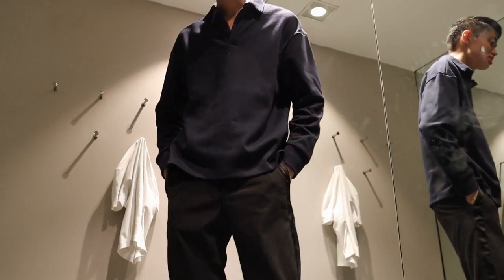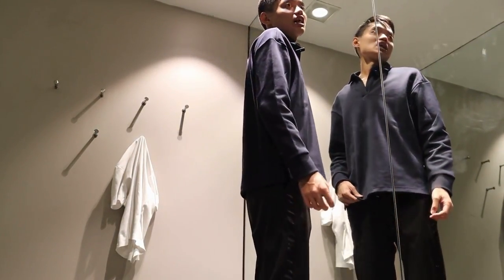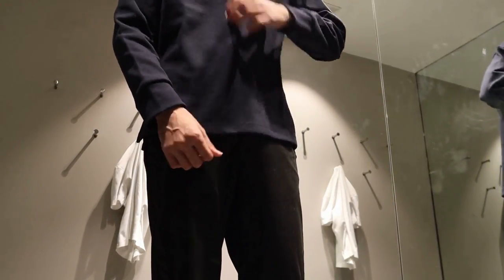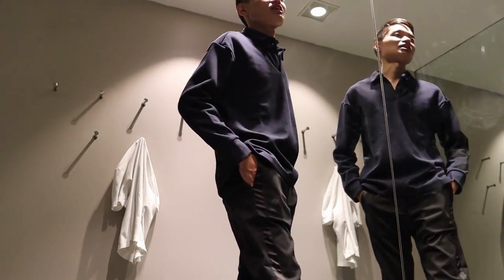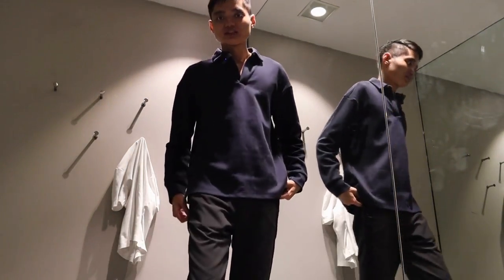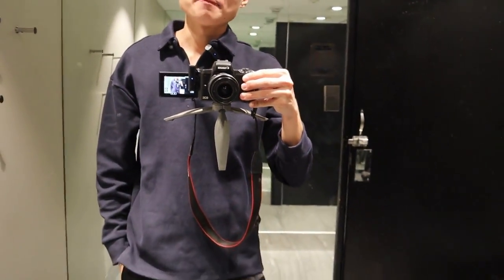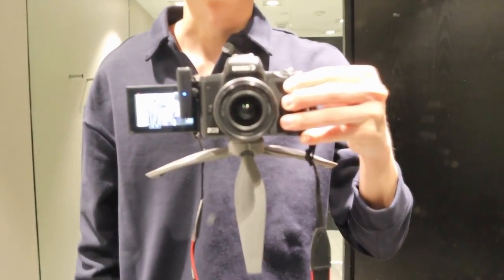Kasi right now, I'm not much into prints na, diba? Kasi plain outfits are easier to match and mas classy siya tingnan. So, ayan. And of course, I paired it with the black trousers lang. So, this is from H&M. Ayan. So, it's just not really that pricey also.